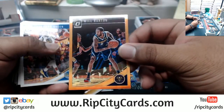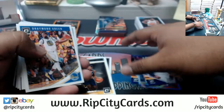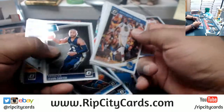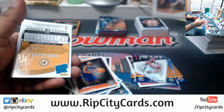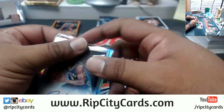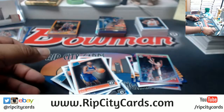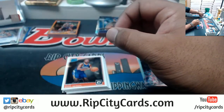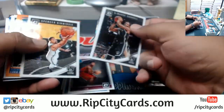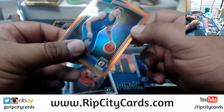Will Barton of the Nuggets to $199 for the Pacers, and he's going to get more minutes now with Oladipo out. Aaron Holiday, the rated rookie Pacers auto. Sucks about Oladipo being gone for the year. If I were the Pacers, I would just straight shut it down right now. Not going to win without Oladipo.